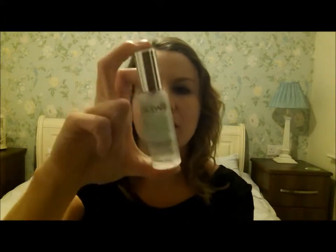This doesn't do that. It is good for setting your makeup. I've used it probably a couple of times to set makeup, and it is good for that. Really, I've put it on before makeup and it hasn't made my makeup feel like it's setting as good as it should. And the reason I say that is sometimes if I put foundation on with my hands, it's felt a bit funny applying it after I've put this on.